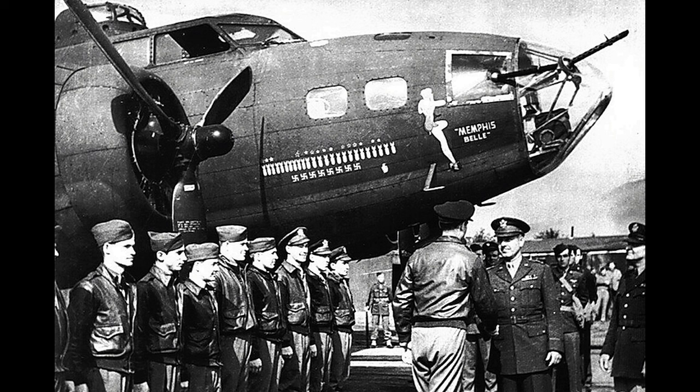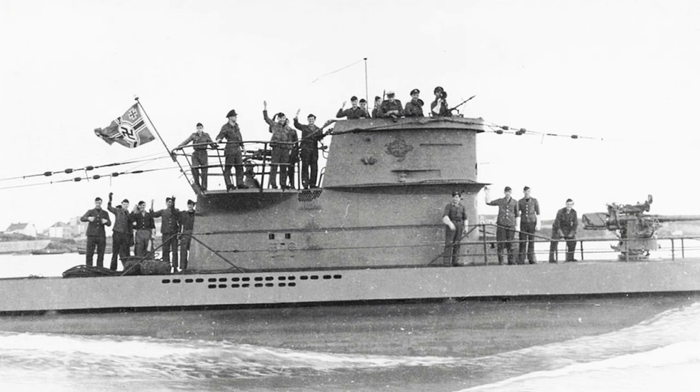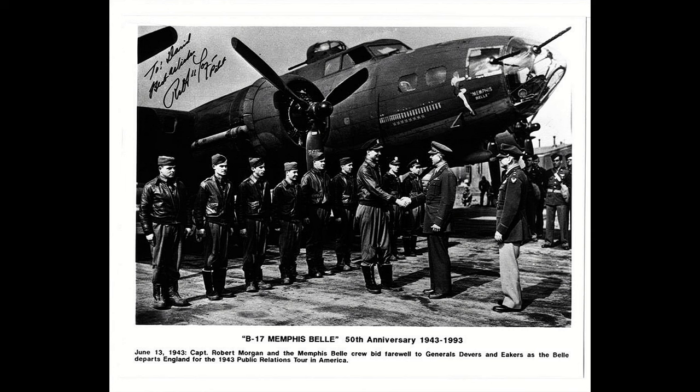In 1942, Germany had launched a fleet of U-boats. These were submarines that were attacking and destroying ships carrying supplies and soldiers across the northern Atlantic, and were on top priority for the U.S. Air Force. In fact, Memphis Belle, one of her main reasons for being there, was for the bombing and disruption of bases and factories in Germany and occupied territories.